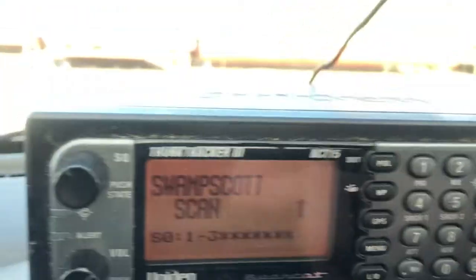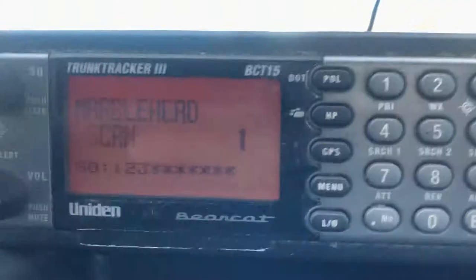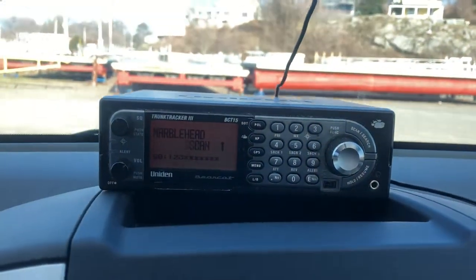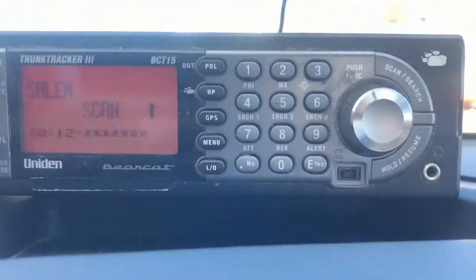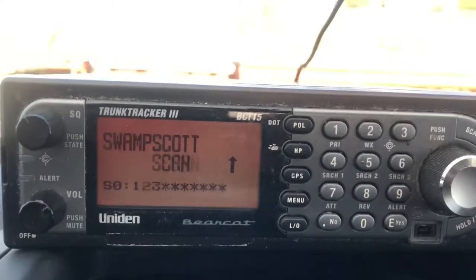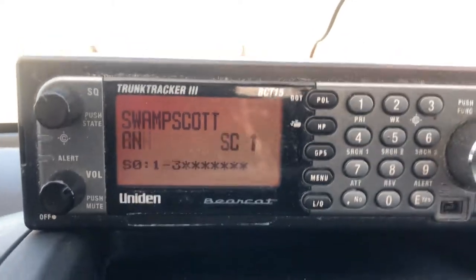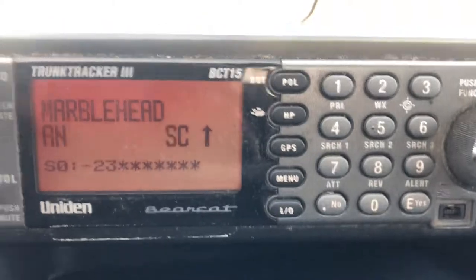I'm probably not going to use that much, but say you go into, I don't know, New Hampshire. It's in there. It's already pre-programmed in there, so you can look up New Hampshire and cycle through all the different frequencies. It's pretty cool. It's just going to take you a while to get to whatever one you want. So I think the GPS is just for programming.